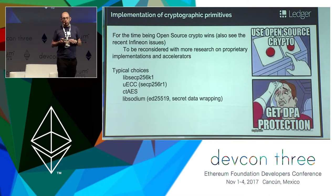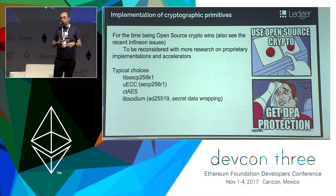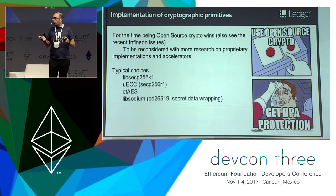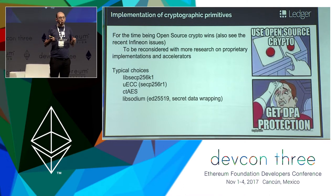Now, regarding the implementation of cryptographic primitives, you have basically two choices. You can use cryptographic primitives given to you by the platform, with guarantees that they are going to behave very well and resist all kinds of side-channel attacks, or you can use open source crypto. History has proven so far that it's better to use open source crypto. If you have been following security news, an Infineon library has had some issues recently.